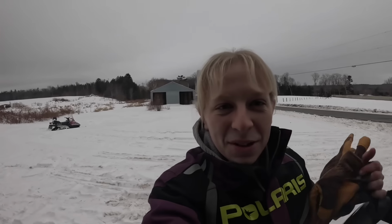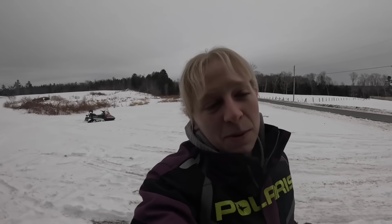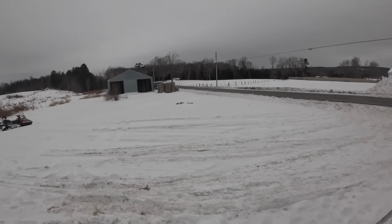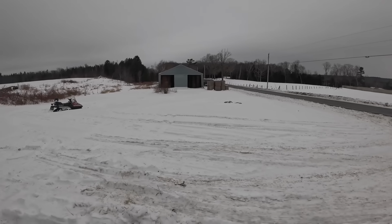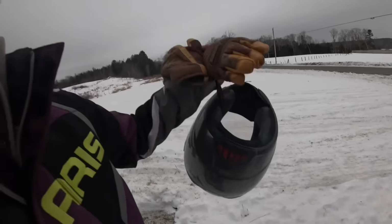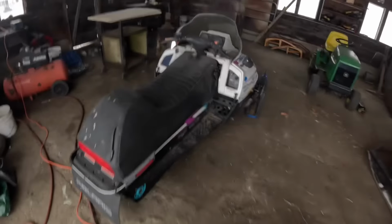So I figured I'd take you guys for a ride with me now. We might as well while we still have the snow because it's supposed to rain in a couple days, so we're going to lose most of it. I think it's supposed to be 46 in a couple days with rain, so pretty much kiss all of this goodbye, but I do have a helmet today, so that's good, and a jacket. I don't have ski pants, but I don't think it's that cold.